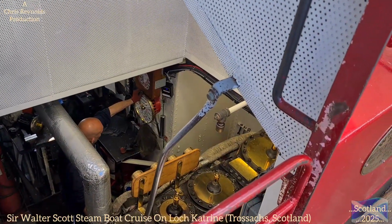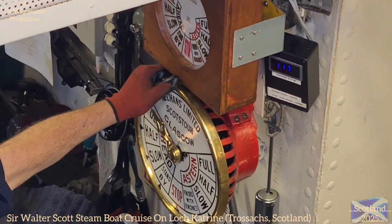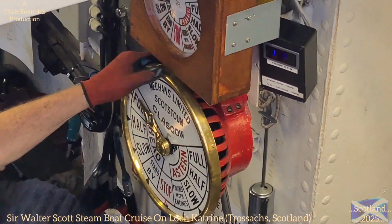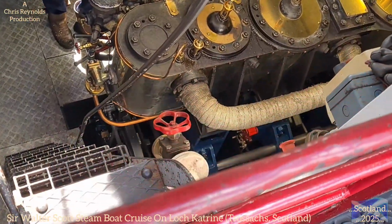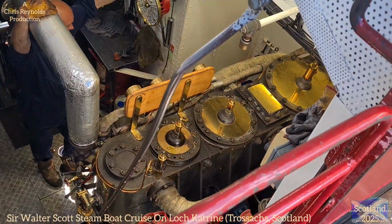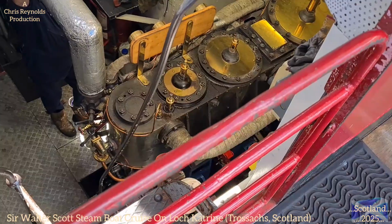I didn't get that one, but that's just the telegraph system. The engineer is to increase power, looks like full steam ahead, so to speak. So the engine will start speeding up. It drives a propeller at the back, unlike a paddle. It's not a paddle steam engine, it's a propeller.